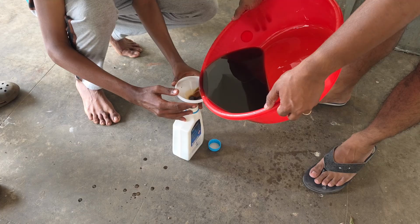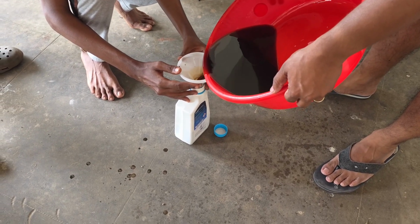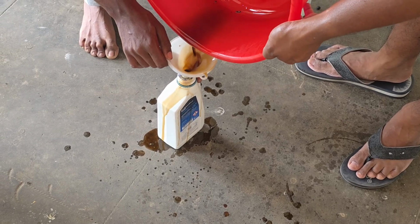Guys, empty the old oil into the container using a funnel and do not empty it in a drain or the ground. Hand over the containers to a garage and they'll happily take it for free. They'll send the old oil to the recycling centers.